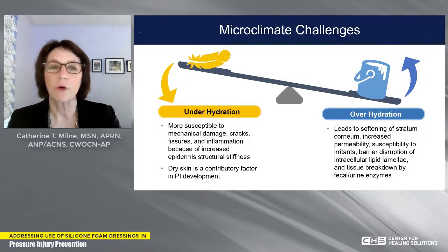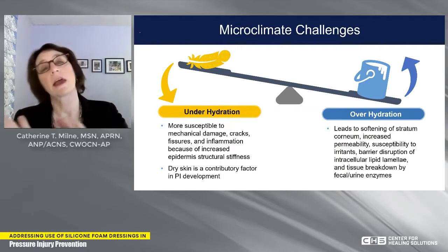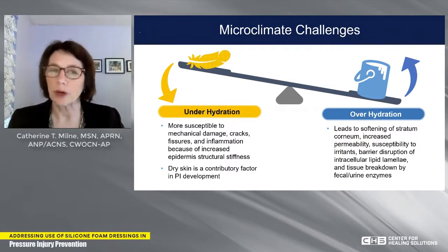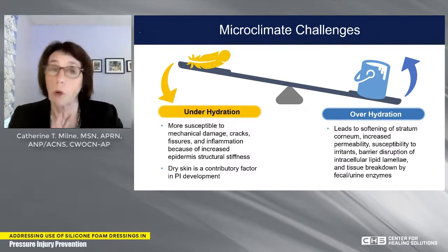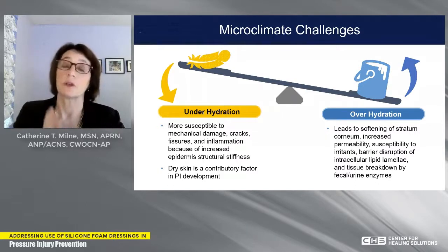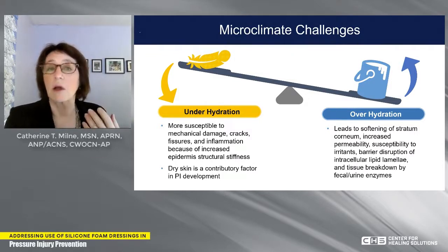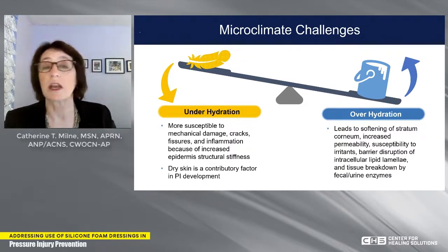Then we have microclimate challenges, and we have underhydration and overhydration. We have to remember, and we don't really appreciate underhydration enough, but if you think about it, we deal with this every single day. We're washing our hands more than we ever probably have, and then we're using a ton of alcohol. And so what we're seeing is that we are drying out our skin and we're getting these mechanical damages, we're getting fissures, we're getting cracks.